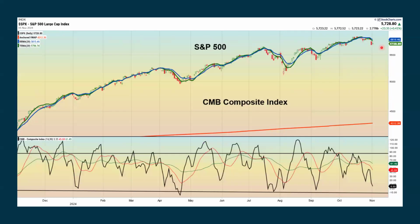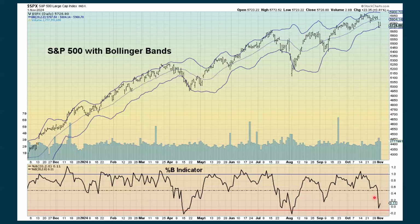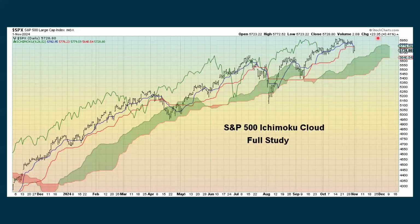The CMB composite, I also use this like an oscillator. It is negative and going down, but I'll really only pay attention to this if we go above the black line or below the black line here, meaning an extreme positive or negative reading. The percent B, we dropped below the midpoint. We did not close outside of the lower Bollinger Band here. We were close, but not quite there. And so this is just another way of using an oscillator combined with Bollinger Bands.